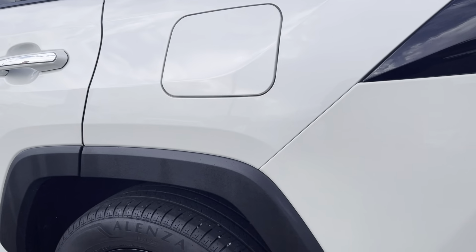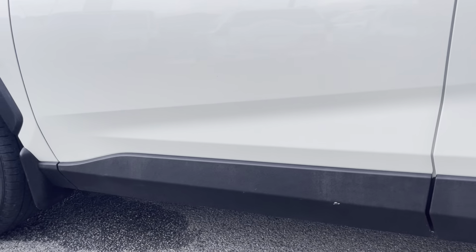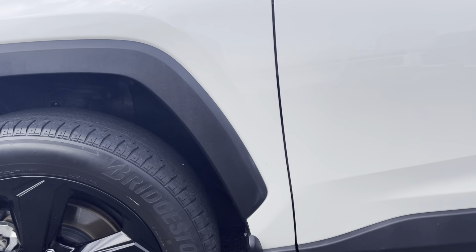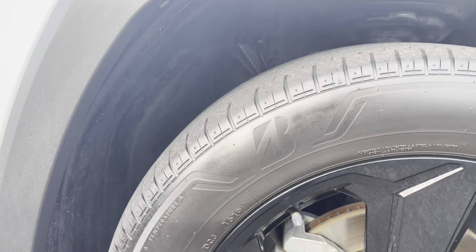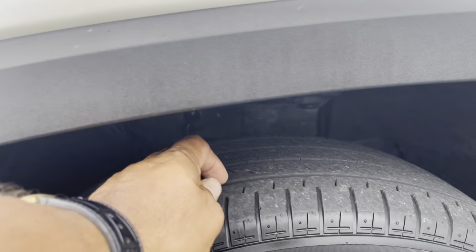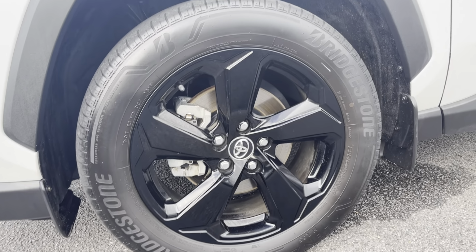Okay, so just before I go into the rear bar, I just want to go down and show you a little bit of the side skirts there, and then actually the front wheel arch as well. So have a look around that wheel arch. It's in really good condition. You can see that you've got the tires, they've got plenty of tread on the tires. Around the alloys itself, there's no gutter rash on that.